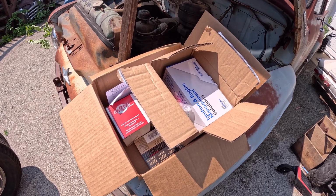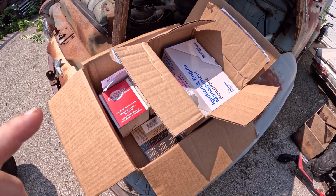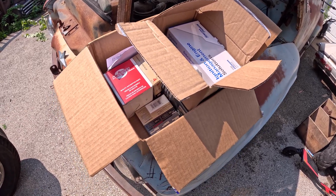All right, well, it took a little while longer to get back to this than I thought it would, but I got all my parts from Rock Auto. It ended up costing me like $60 plus shipping, so it wasn't bad at all. Got an ignition coil, wires, plugs, cap, rotor. I think that's it. I've got about 45 minutes of time right now. I should be able to get all this on here and see if this thing actually fires. So, wish me luck.